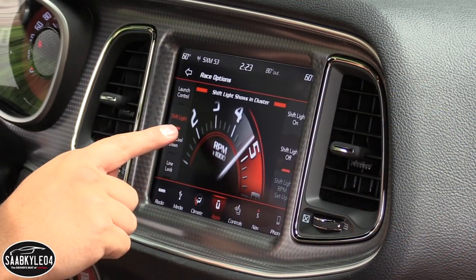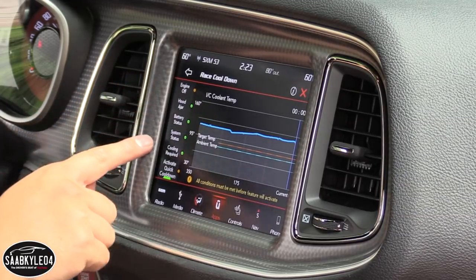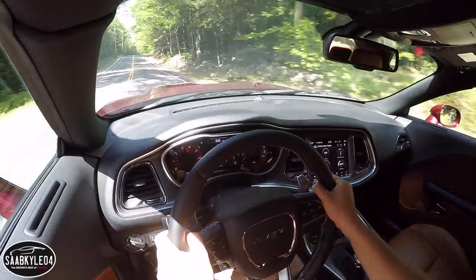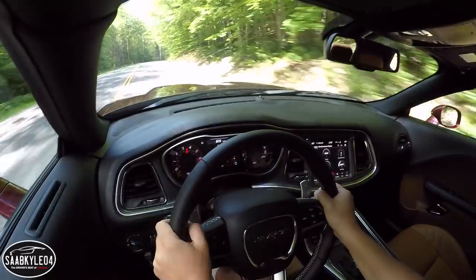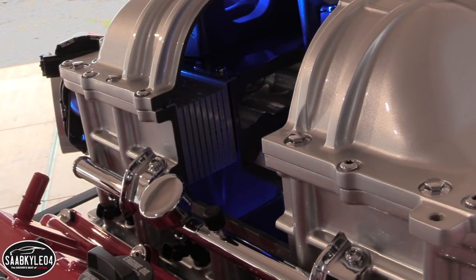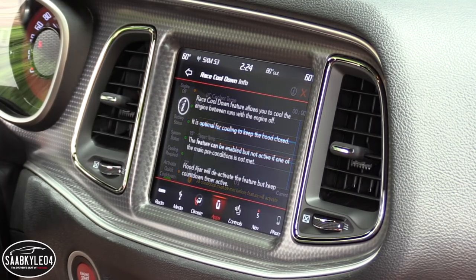The Demon's after-run cooler is now included on all 2019 Hellcats. It keeps the engine's cooling fan and low-temperature circuit coolant pump running for a period of time once the engine is shut off. It works to lower the temperature of the supercharger and heat exchangers, helping minimize heat soak effects. The process can be tracked through the Uconnect system. There you can see in real time when everything is back at their optimum temperature before heading out for another run around the track or down the drag strip.